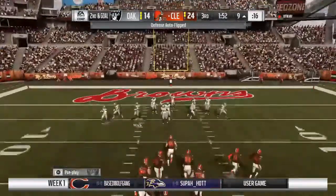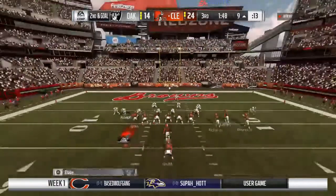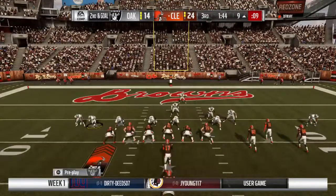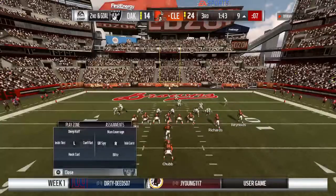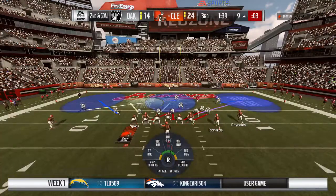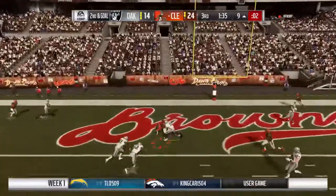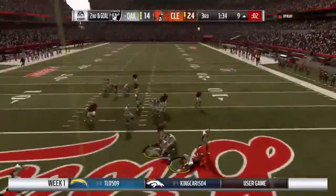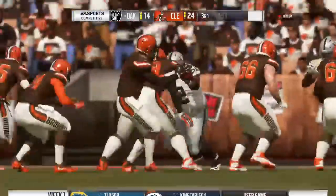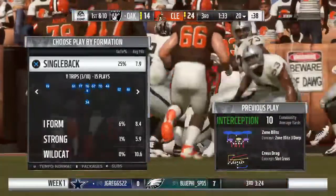Another shot from the 9 on 2nd and goal. Hurry up, here we go. Green 39, Green 39. All right, now, Lucky 56, Lucky 56. Back to throw here. And it's intercepted at the goal line. Picked off by Khalil Mack. And a big turnover there as his guys will get the football back.